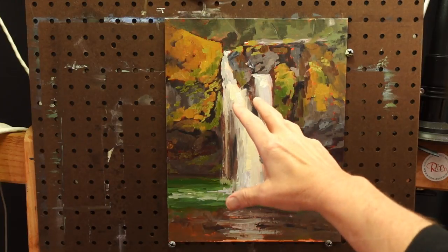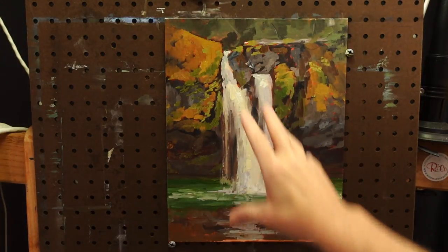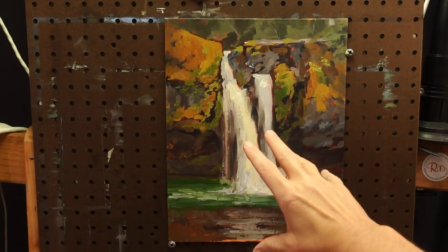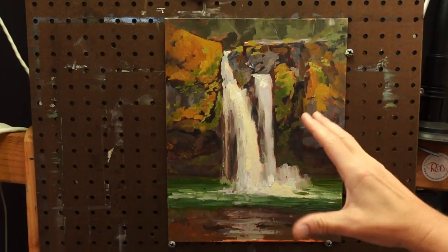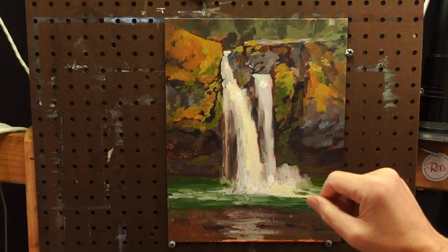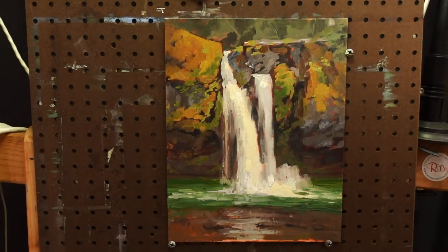I want to add a little bit of a misty effect to this waterfall. I don't want to overdo it. I don't want to overwork it. But in reality, this waterfall was coming out more. It's really thin right now. I want to build it out just a little bit more, show some of the action of the water as it falls, without giving it an overworked feeling.